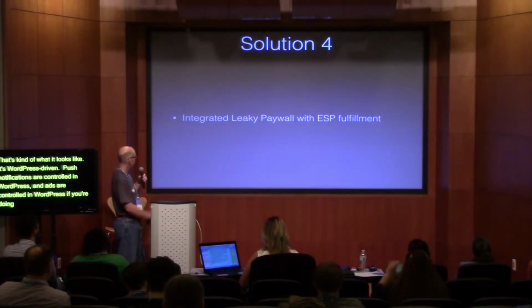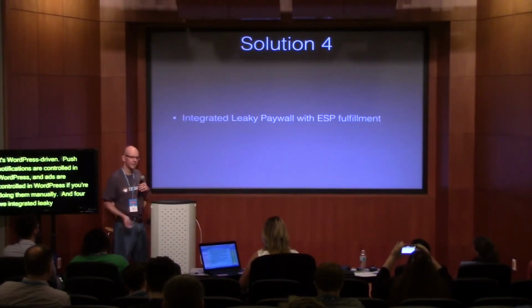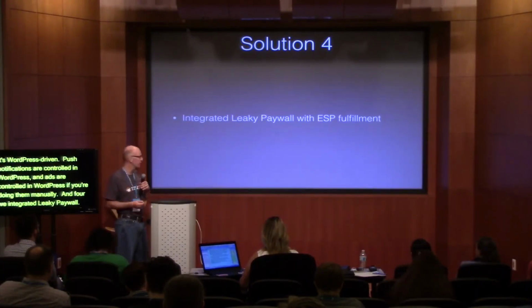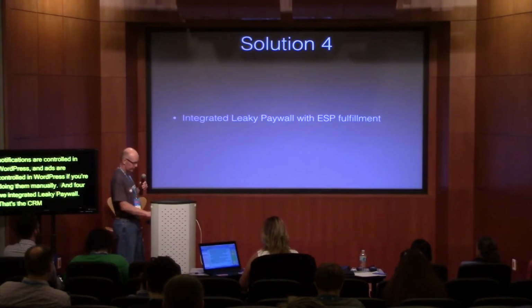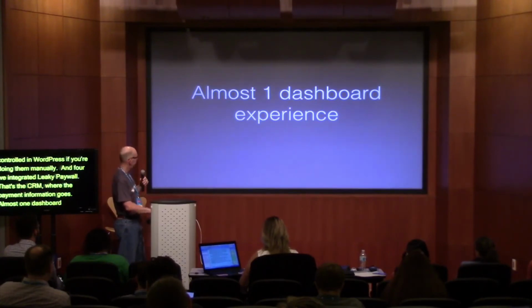And number 4 is we integrated Leaky Paywall with their fulfillment house in California. It's all API connected. That's the CRM. That's where the payment information goes, and the whole system's tied together. Almost one dashboard experience, WordPress and the CRM with ESP.